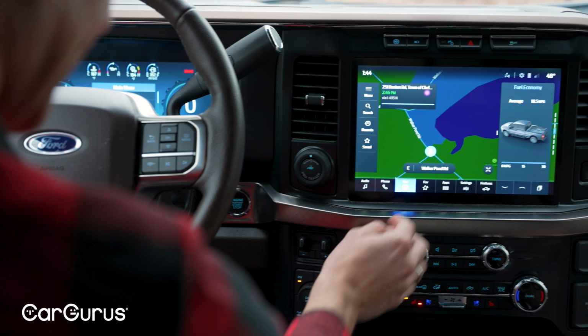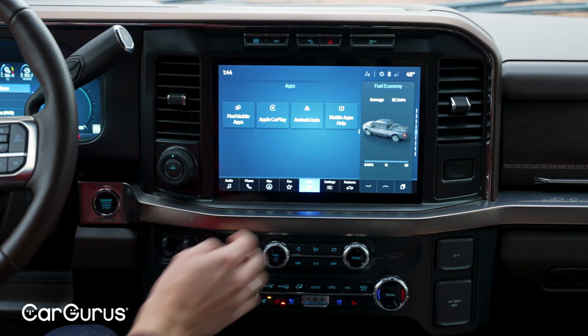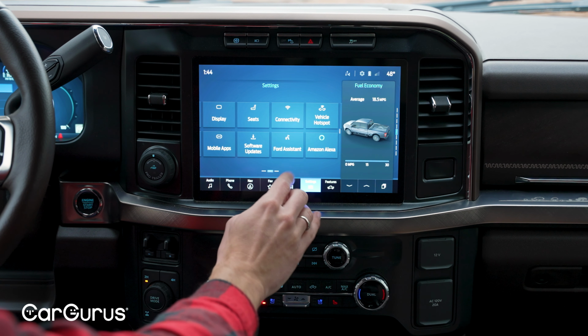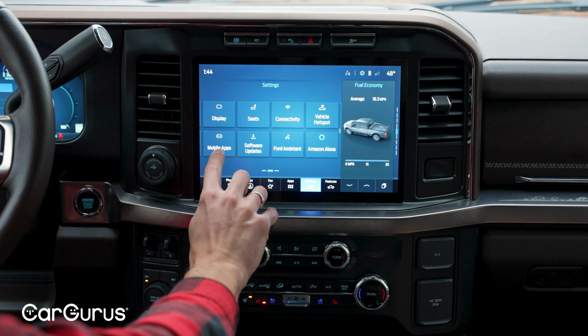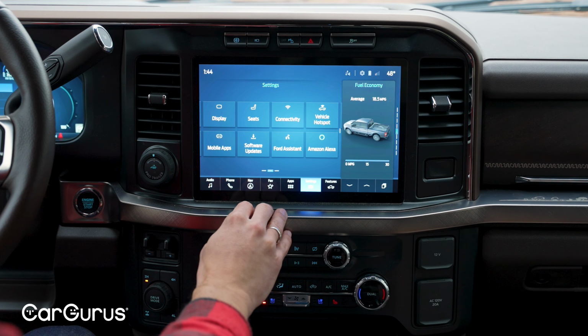Sync 4 comes standard on every Super Duty. This is the optional 12-inch. Standard is an 8-inch. Works just like you'll find in any F-150. There's Amazon Alexa, wireless software updates, wireless Apple CarPlay and Android Auto.